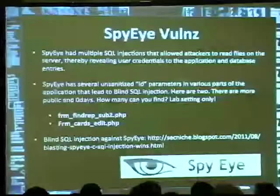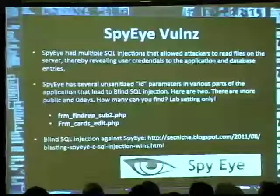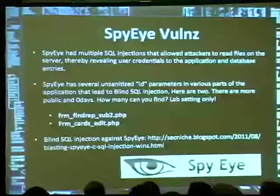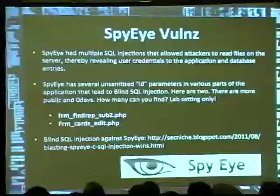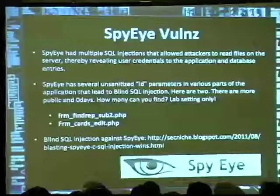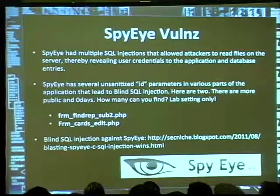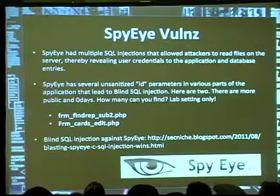SpyEye had multiple SQL injection vulnerabilities that have recently been made public. They're blind SQL injections on those two files, form finder up sub 2 and form cards edit. The ID parameters are unsanitized and vulnerable to SQL injection. There's been a blog that was also written by Sek Nietzsche, and they go step by step on extracting database information from the SpyEye database through an SQL injection attack.